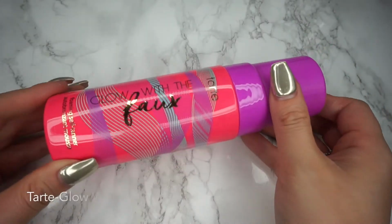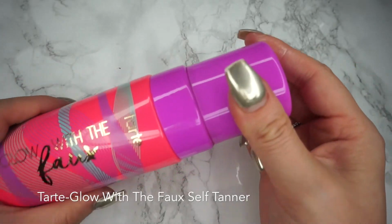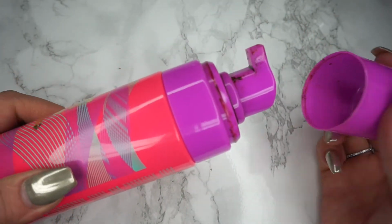Last few things I just want to quickly mention is my self-tanner from Tarte. I recently just discovered this as well. It is so good. You can see the actual color of my skin, like on my ear. This is how white I am. I'm extremely pale, and I do not tan at all in the sun. I've tried so many times.